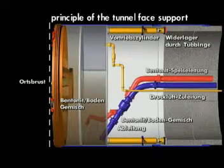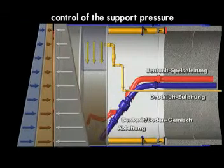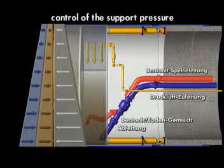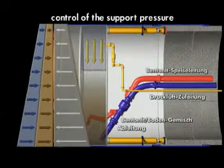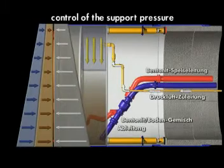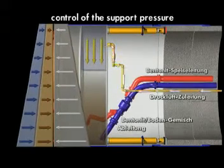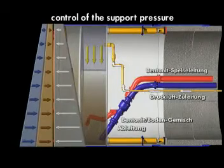The stability of the face is ensured by a filter cake placed ahead of it, formed by the bentonite suspension under slight overpressure. A compressed air chamber behind the submerged wall makes it possible to precisely regulate the pressure and thus guarantees the stability of the face even under difficult conditions.